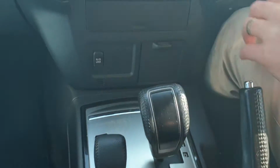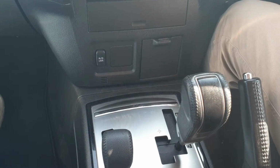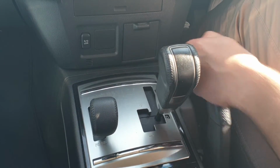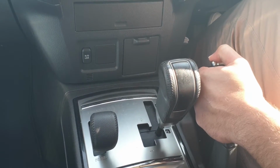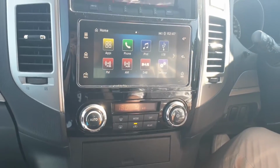That's how simple it is. And then when you want to, of course, put it back to automatic, just flick it over. That's how easy it is. Now, old school handbrake, standard, which I don't mind, because being a 4-wheel drive, it's nice to see that it's actually got an old school handbrake that you can just pull up at any time.